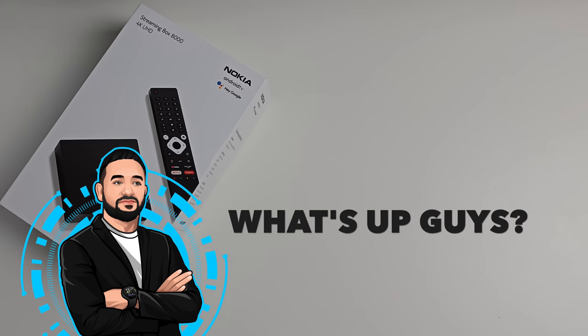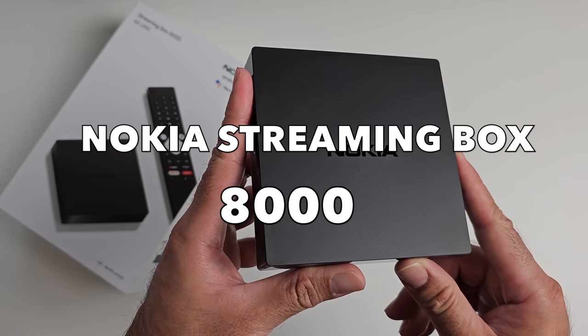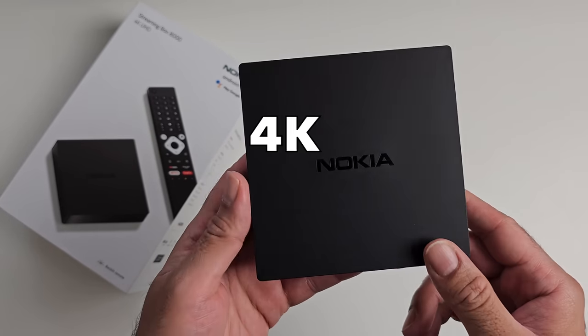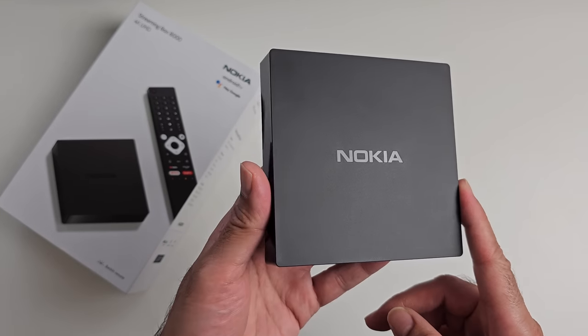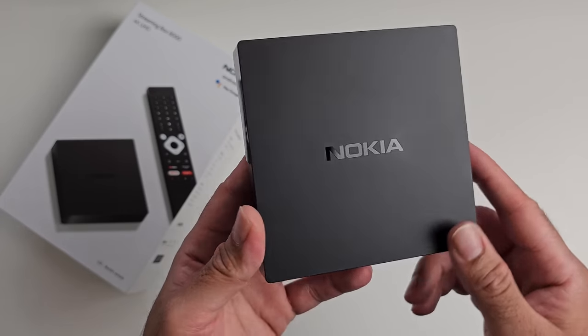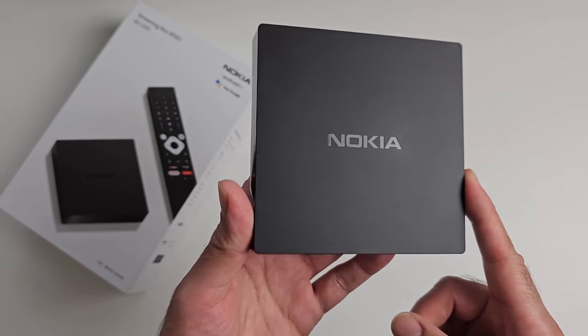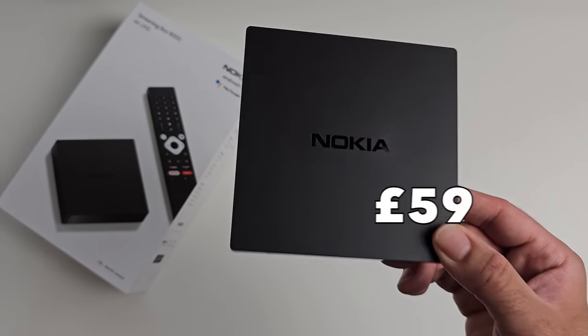What's up, guys? Today, I've got my hands on the Nokia Streaming Box 8000. Now, this is a 4K TV box running official Android TV OS with Chromecast and Google Assistant, and you can stream 4K legit across the board. This 4K TV box has dropped considerably in price. When it launched, it was around £99. You can now pick this up for £59.